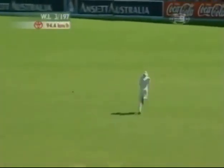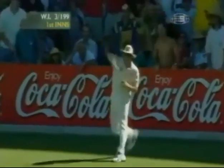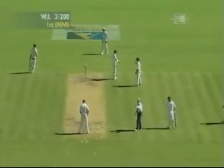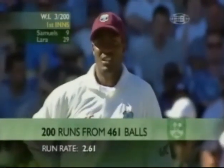Well, that one's out of the middle. That's a better shot. That one's right out of the middle of the bat. It's the late cut. This time he won't get four. A much more confident looking shot. That three brings up the 200 for the West Indies. Just three down.